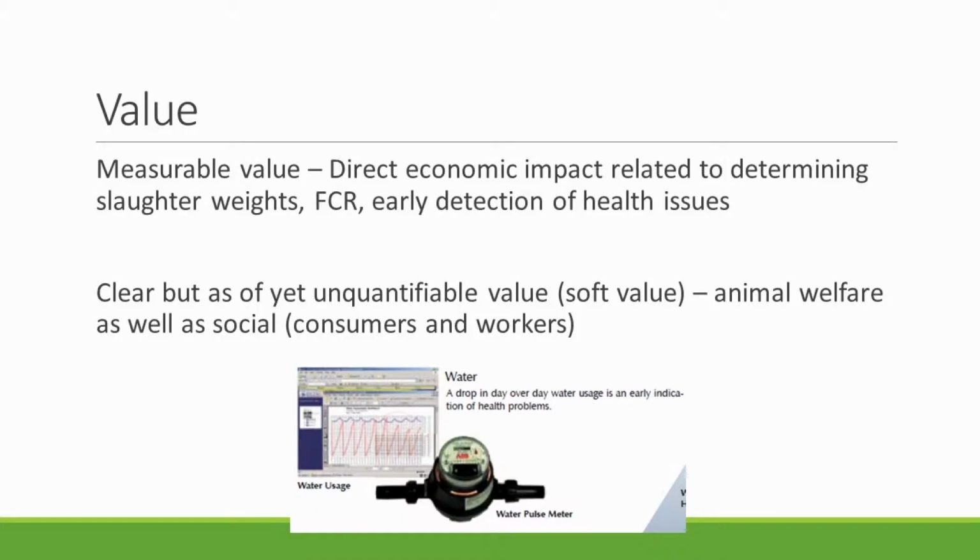And one of the major things that came out of this conference, and of course when you're looking into these things and coming from a production background, is the actual value of this kind of technology and what value it can bring. So obviously there's measurable value. We know there's direct economic impact related to determining slaughter weights, FCR, and early detection of health issues. There's also a clear, but as yet unquantifiable value, which they termed soft value in this trial in Europe.